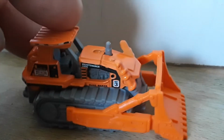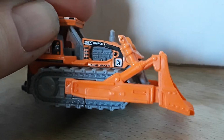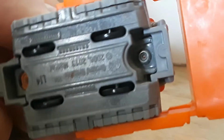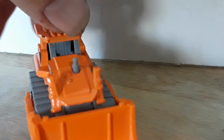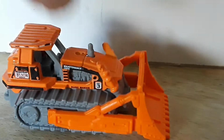We'll start off with this here Matchbox. It's a Groundbreaker. It says Dune Maker right there, but on the bottom it says Groundbreaker from 2013. Pretty cool. Functions as it should. It's got nice color. It's not all chipped up or anything. So that's good looking. It's funny how it wobbles like that. Wobble, wobble.